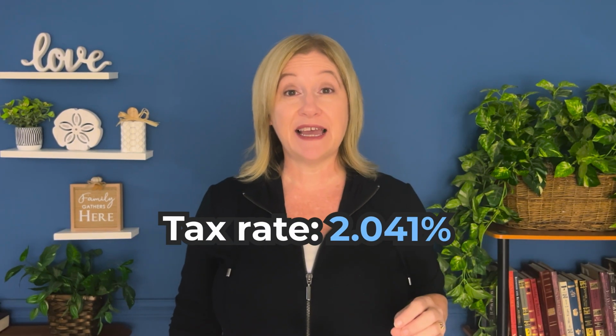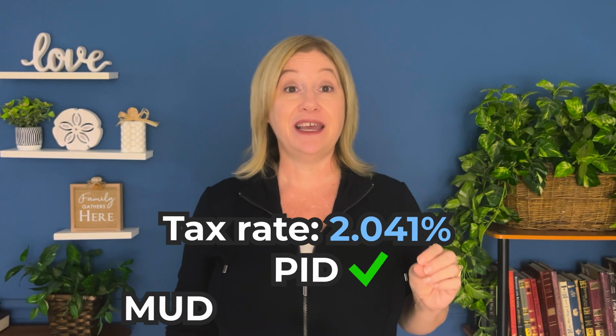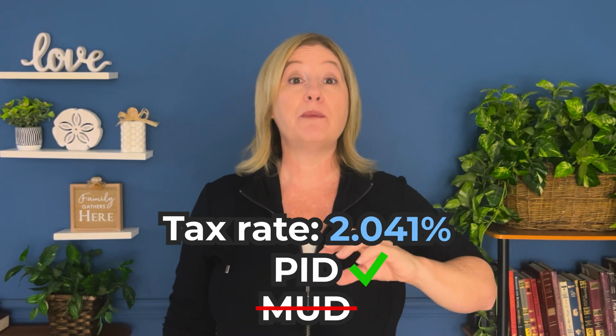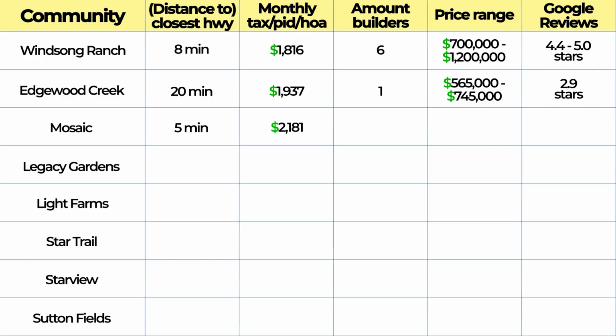All right, the property tax rate is 2.041%, and there is a pretty hefty PID at $332 a month, plus a $148 per month HOA. So altogether, if you were buying a $1 million home, your monthly outlay for taxes, PID, and HOA would be around $2,181. So that is $365 more per month than what you would pay in Windsong Ranch for the same price point. So if that PID were to change, okay, that would definitely make a big difference.